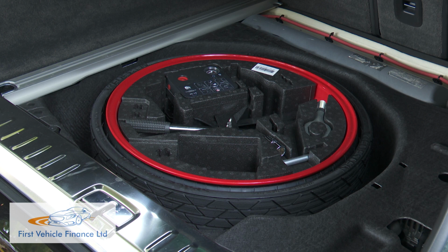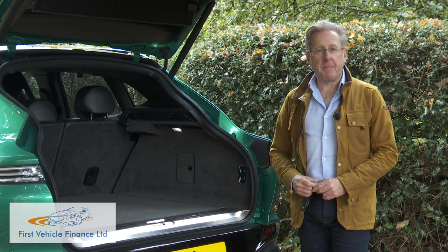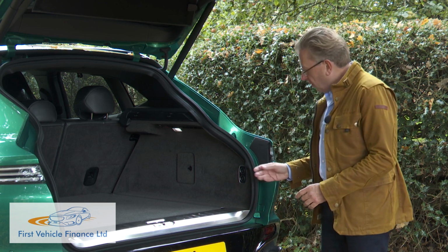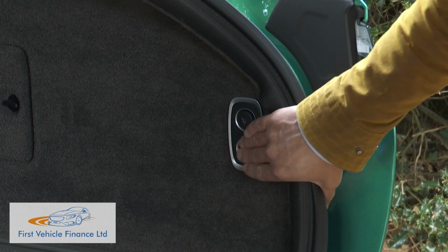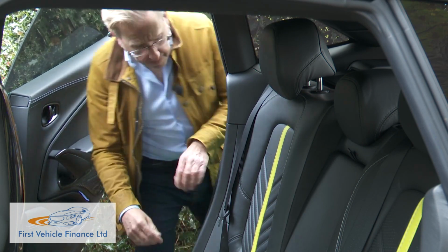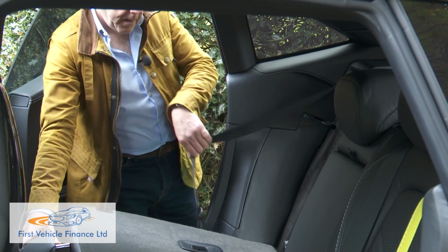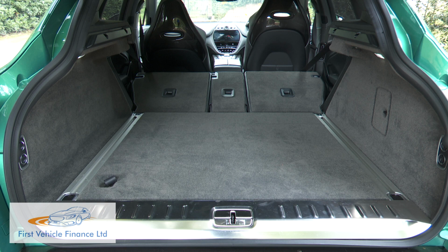There's 62 litres of further room beneath this cargo base, but that's only just big enough for the space-saver spare wheel. Folding the 40-20-40 split rear seat back is aided by these right-hand side buttons, but they're not much use because when you activate them, the seats don't properly spring forward. So you have to go round to the passenger door and flatten them manually anyway. And even then, they don't fold quite flat.